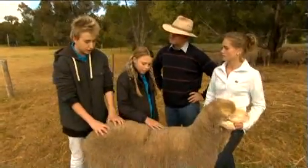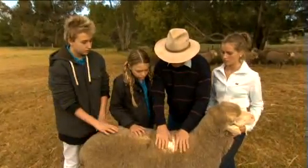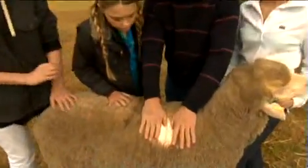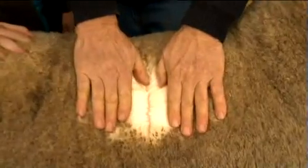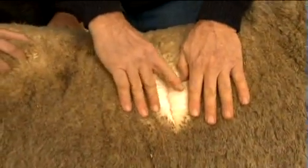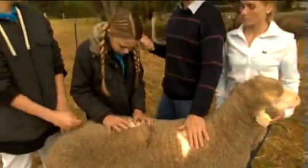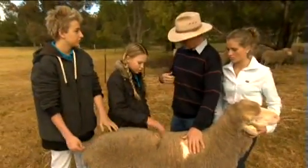I've noticed that he has a really thick coat. How long did it take for him to grow it? Well, this ram was actually only shorn in March this year. So he's only got 3 to 4 months growth on him, and it's a really, really good fleece because it's nice and crimpy and very white, because we like to breed the wool very white because that handles the dye of the colours for the jumpers.